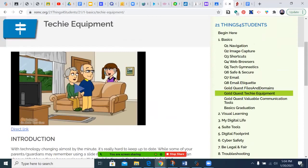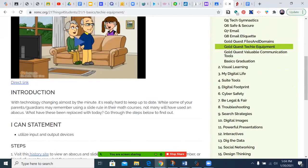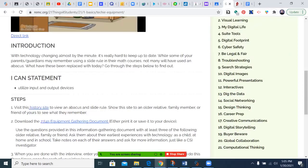It's not a requirement in most cases, but what is a requirement is the introduction. With technology changing almost by the minute, it's really hard to keep up to date. While some of your parents and guardians may remember using a slide rule in their math courses, not many will have used an abacus. What have these been replaced with today? Go through the steps below to find out. So today we're going to take a trip down memory lane, or in your case, things you might find in a museum. The I can statement: I can utilize input and output devices.